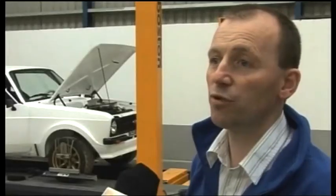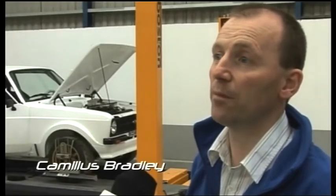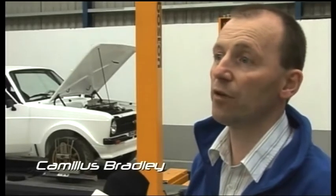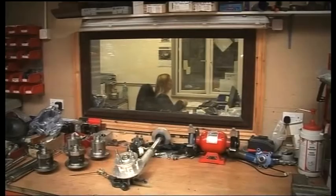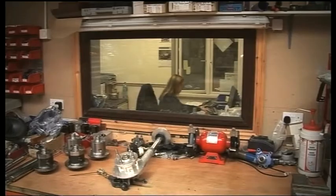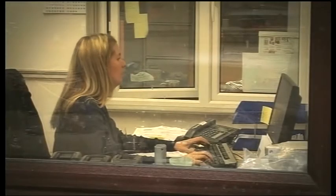The problem would be, I suppose, with any old cars getting parts for them. But most of the bits I have remade. We either make ourselves or we have people making them for us, and we keep everything in stock, which leaves it pretty easy for us to do. Bradley Motorsport's online service is instant.